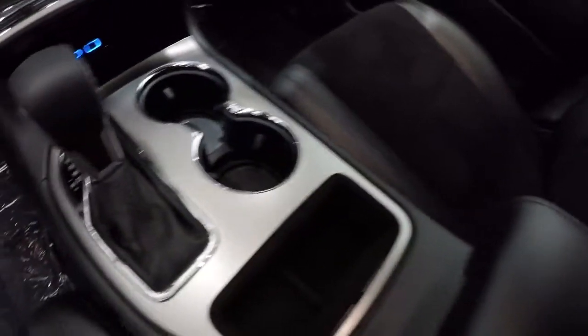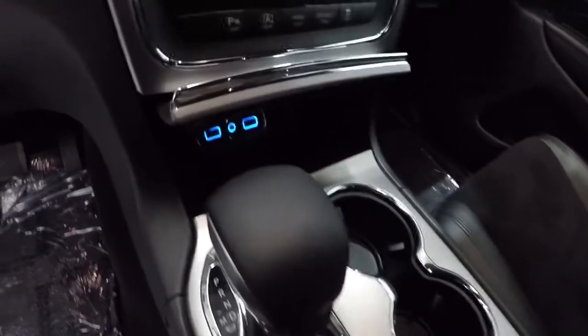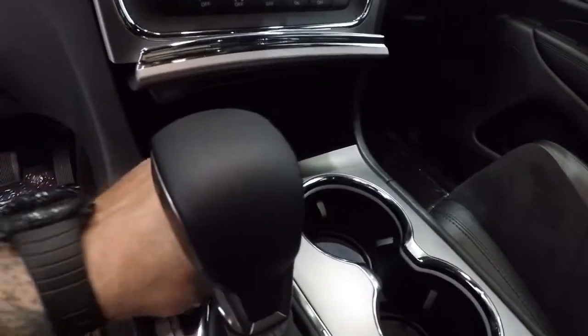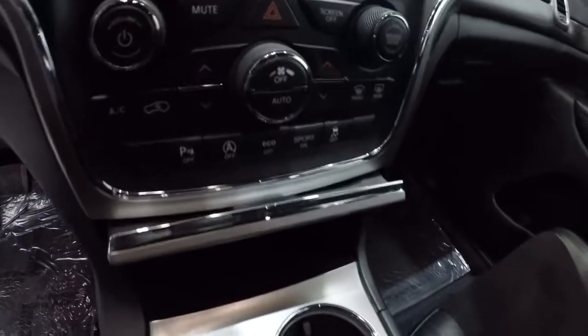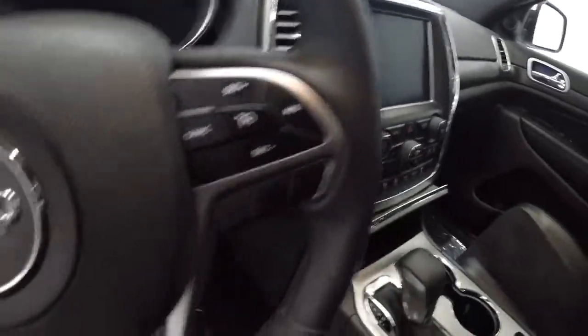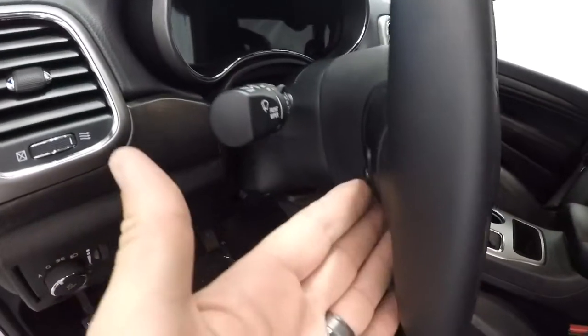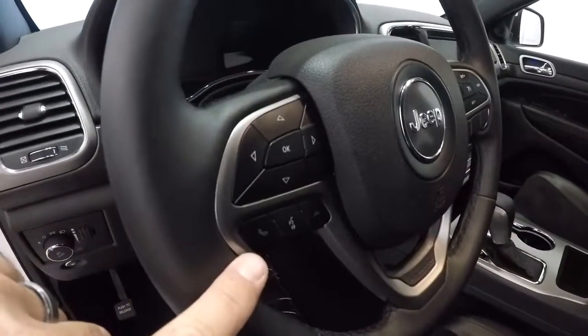Passenger seat's the same way, got the nice suede inserts, leather trim. It is an automatic. And up under here you've got USB ports, auxiliary port, and a power outlet. Dual climate controls. It's got backup camera, navigation. Your radio display will be right here, and we'll show you all that in a second. Push button start. Leather wrapped steering wheel. You got your cruise control here. Steering wheel audio controls are on the back of the steering wheel, and then your Bluetooth is right here.